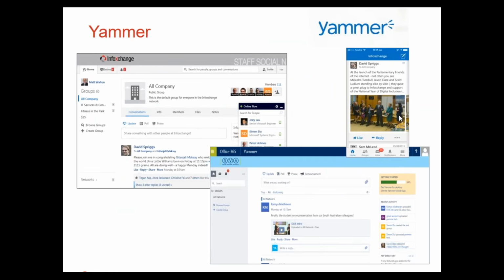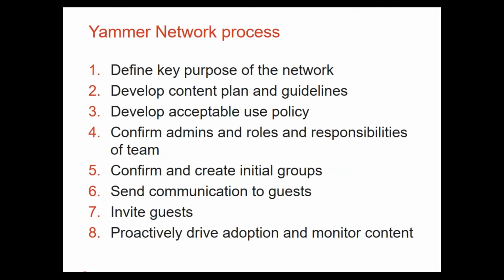Yammer is a really good tool. Essentially, Microsoft bought Yammer. It's a social media style platform, and again, it's pretty easy to implement. You don't need a lot of technical expertise to implement, and you can use it for a range of different purposes, but really it's for discussion both in groups and at an organisation-wide level. And again, they've got a good mobile app.